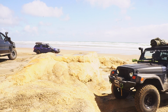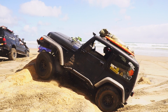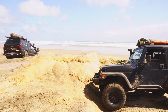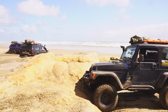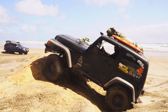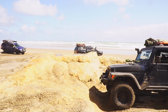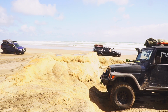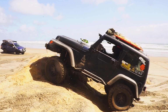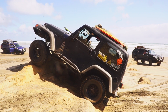Me being me and loving to be different means ultimately I have to climb the harder line. Sadly, with only the LSD in the rear, it just does not want to climb up that tough rock. What a wheel lift that one was. She's getting sketchy now. Maybe another line is probably a better option. Nah, gotta just try it, but sadly, without those lockers, I just cannot climb this.